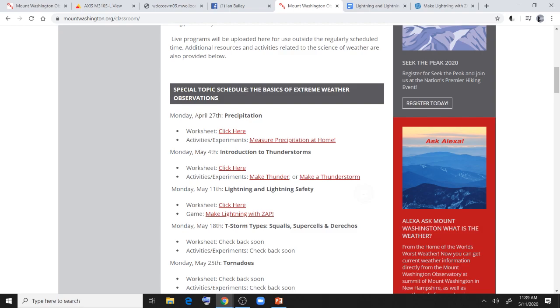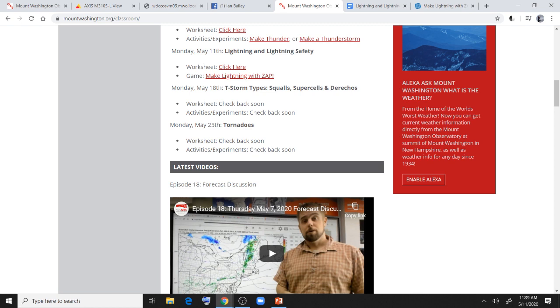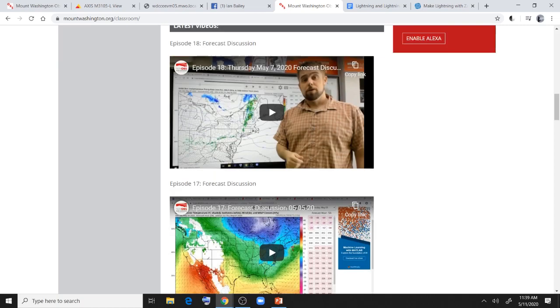If you're taking a look ahead, next week Tom is going to be talking about all the different types of thunderstorms that you can see, like squall lines and supercells and derechos and all these really cool, powerful storm systems that can build. And then at the end of the month, when I'm back up here with you guys, we'll be talking about tornadoes, which is one of my favorite things to discuss. You could also go back and see some of the previous videos of forecast discussions and other deep dives that we've done. And of course, you definitely want to check out both the worksheet and the activity.